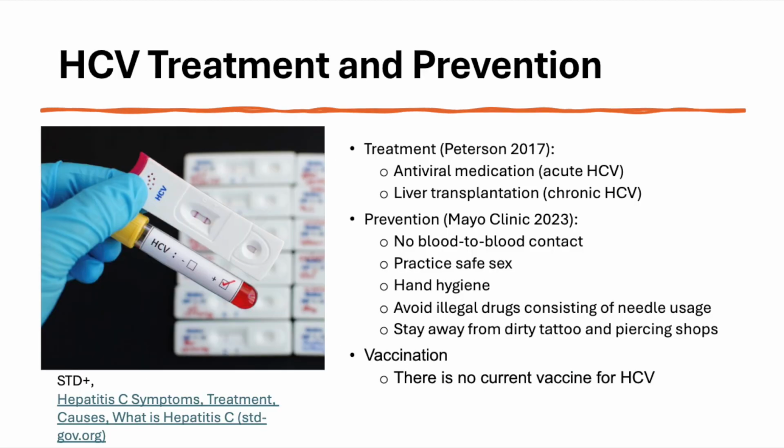HCV treatment and prevention. When it comes to acute HCV, the most common form of treatment is antiviral medication, usually consisting of an 8 to 12-week regimen. In addition, for chronic HCV, antiviral medication is also prescribed. However, depending on the impact the virus has on the liver, a liver transplant may be necessary. Having a liver transplant does not cure someone of hepatitis C. The patient will need to continue taking antiviral medication for the rest of their life.